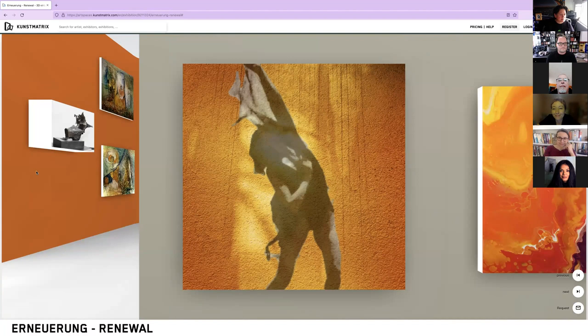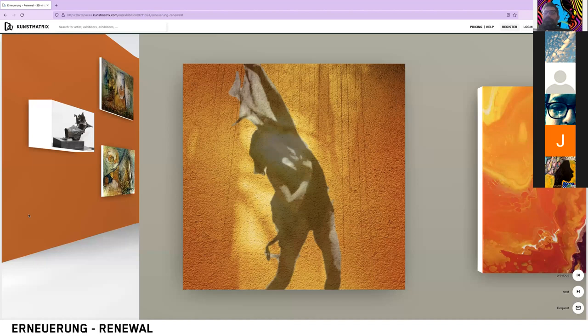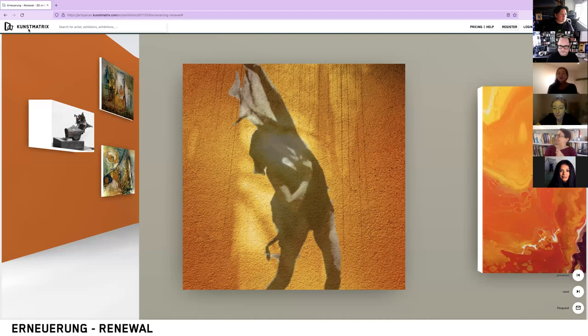And the small, tiny little series is about the process of mourning, really, and what it means to lose whatever is important to you. It can be a person, it can even be yourself, lose touch with yourself. And that's what this series is about. And this is the last picture of the series. And I thought this was pretty much the theme, really, renewal, because the process of mourning is always letting go of the old and opening up to the new. And it's an inner process, really.